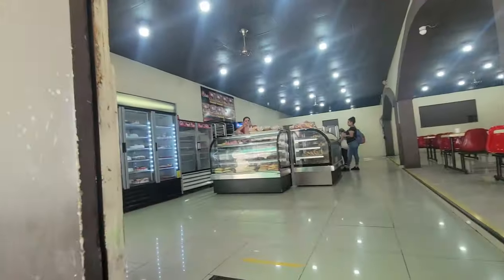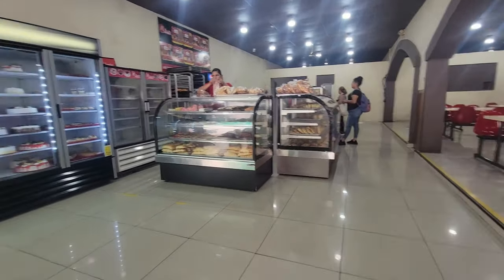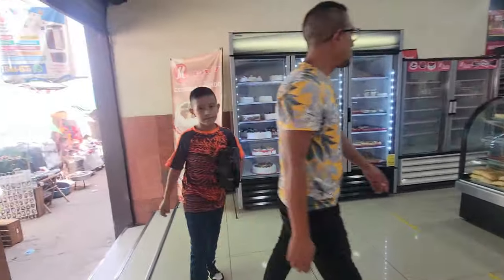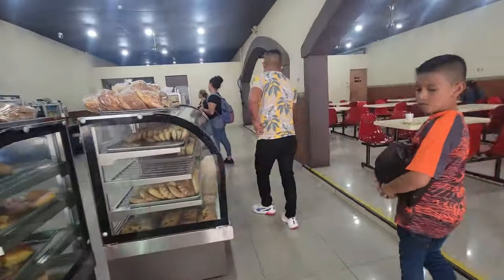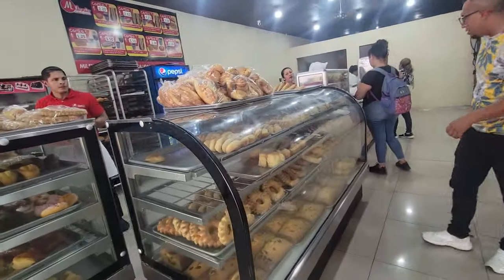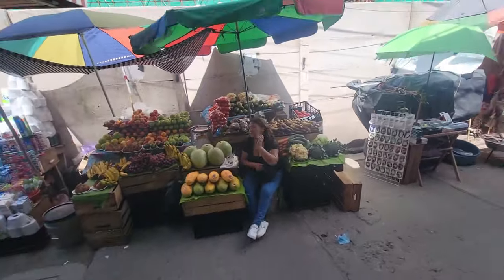There's a donut shop. Not really big on sweets, but it smells really good. Checking out some cakes and donuts. I'm not into that stuff really, so that's not gonna be my stop.